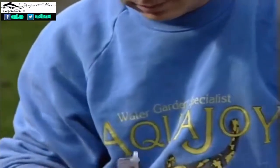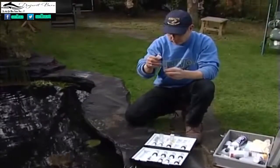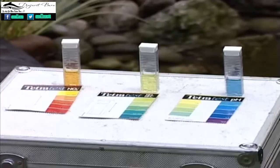Another important test is that of nitrite, a poisonous chemical that can cause all sorts of problems until the filter has stabilized. High levels of nitrite are caused by phosphates and nutrients found in the natural tap water once the chlorine has dissipated. Fish should not be added until the level of nitrite in the pond is at an acceptably low level and has been for a few days.